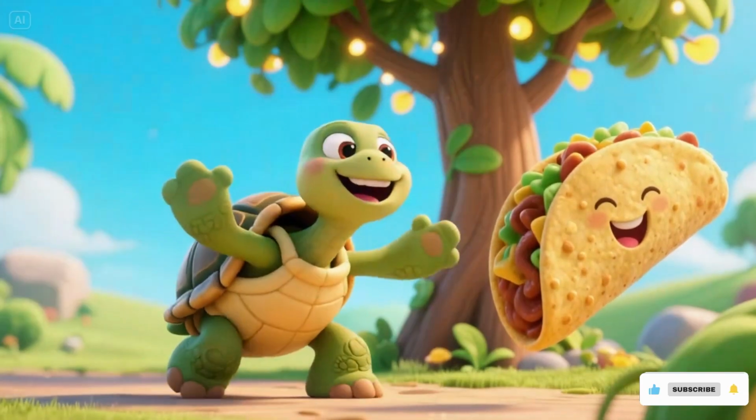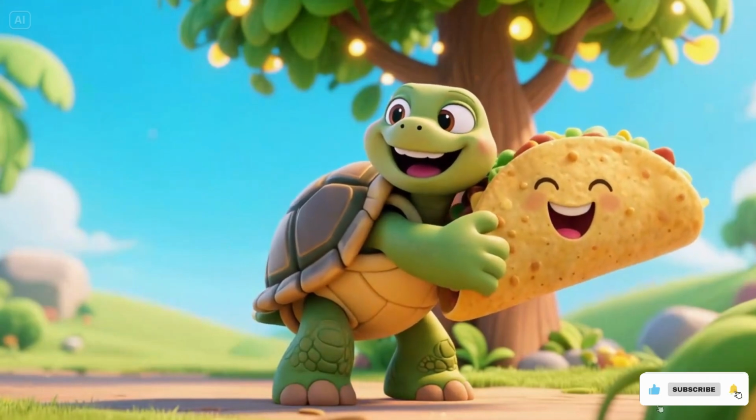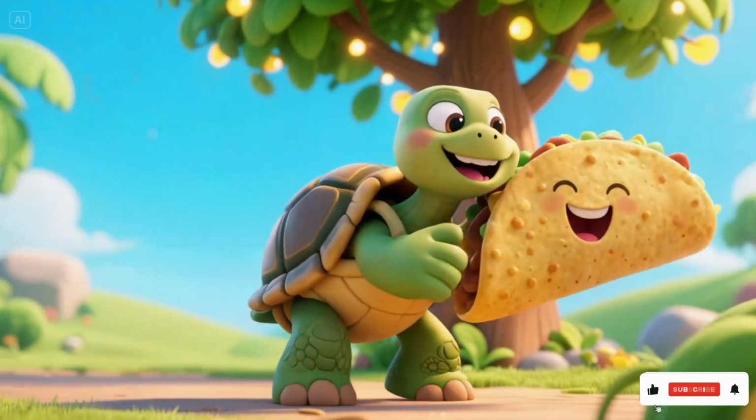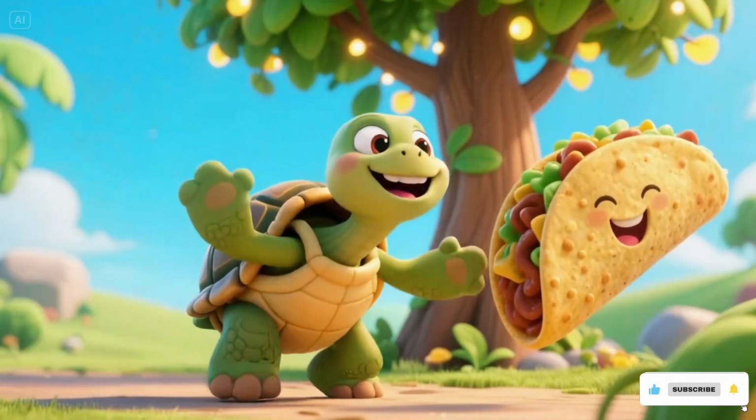T is for turtle, slow and steady. Taco, tasty and fun. Tree, reaching for the sun.